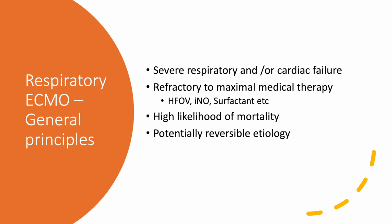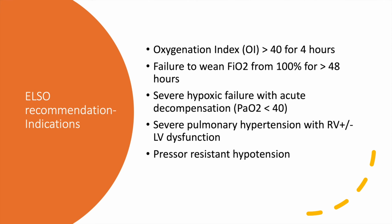General principles of patient selection for ECMO also apply to the neonatal respiratory failure population. The baby needs to have a severe respiratory or cardiac failure from a potentially reversible etiology that is refractory to maximum medical therapy with a high likelihood of mortality. ELSO guidelines recommend these criteria for selecting out patients with high mortality who may benefit from ECMO. These criteria have not been directly evaluated in randomized controlled trials.